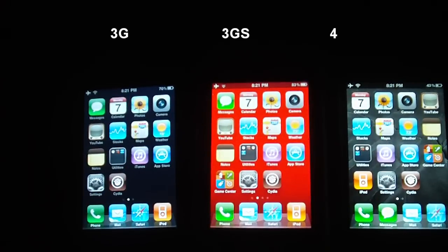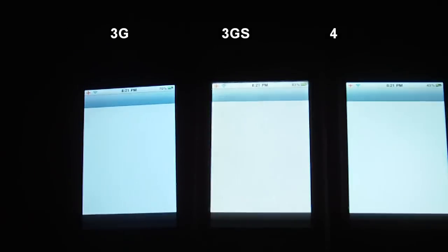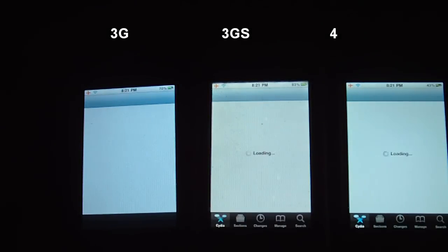And we are going to open up Cydia, which is on the bottom right there, at the same time. So let's have a countdown. One, two, three. All right, let's see what refreshes first.